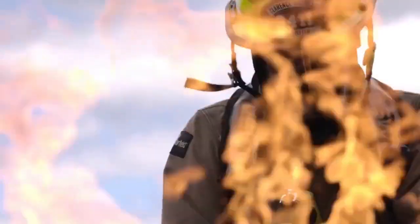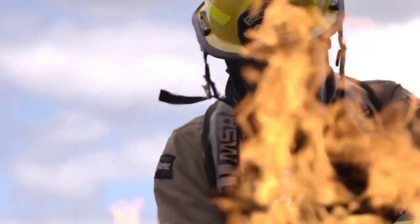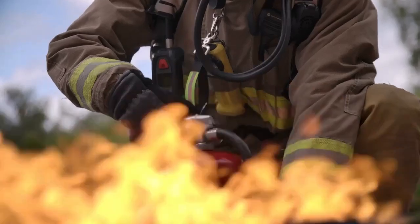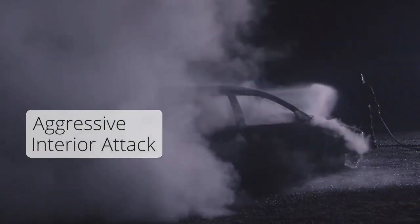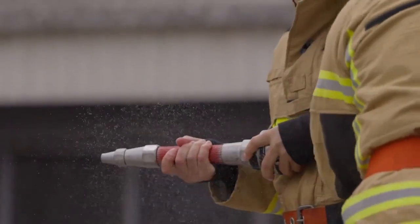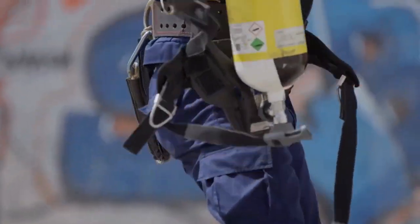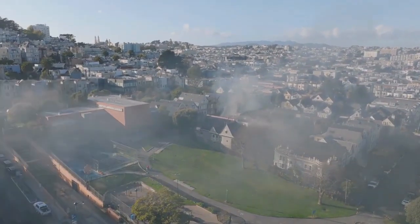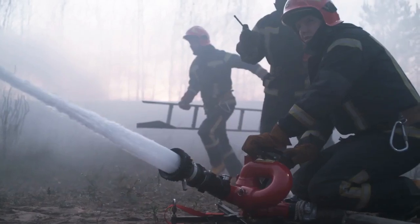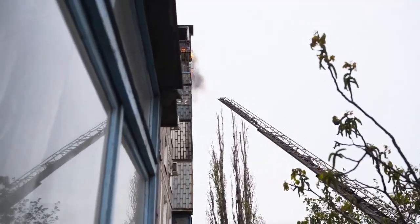With command established, the IAO then makes the most critical decision of the moment, the initial action. This sets the strategy for the fight. Are they going to make an aggressive interior attack and stretch a hose line inside to fight the fire directly? Or is the fire already too big, forcing them into a defensive position to simply protect the surrounding properties? This decision dictates what their own crew does and what the next arriving units will be assigned to do.